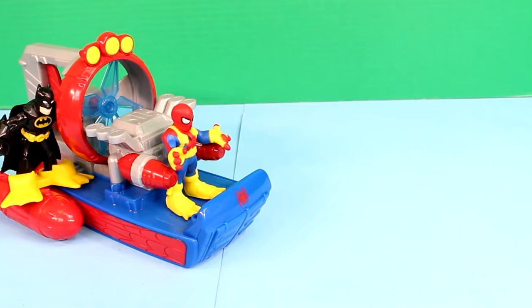Spider-Man, I have to say I like your new web splash spider boat. Now what do you say we do some underwater training? Batman, I don't think we're gonna be able to do that now. There's a whale coming towards us.